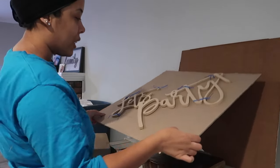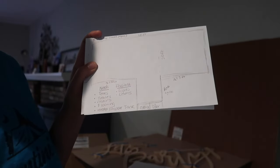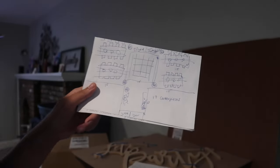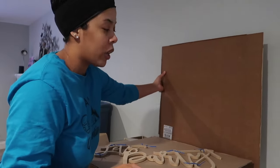Matter of fact, let me show y'all this thing that I fully sketched out. I feel like a real party planner. So this is the first one I did. Got a measuring tape, figured out what size tents I need, called up the people, and then I made this one to show the setup and how I want everything. So I got everything planned out. It's just a matter of everything coming, and hopefully I have hope to put stuff up. So that's what came today. Well, one of the things.